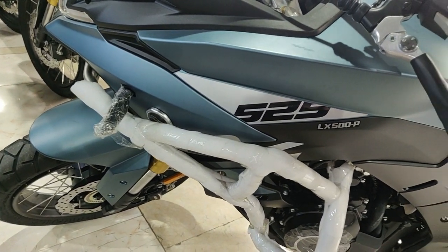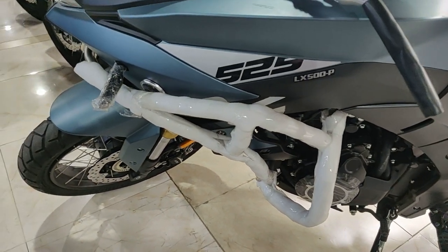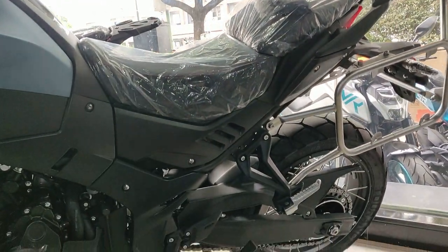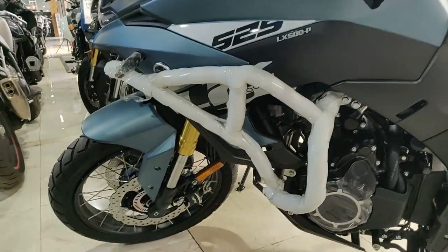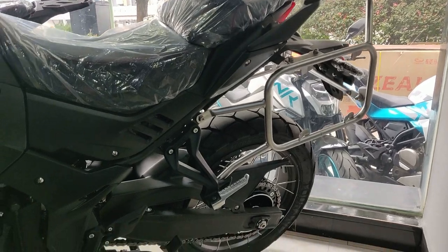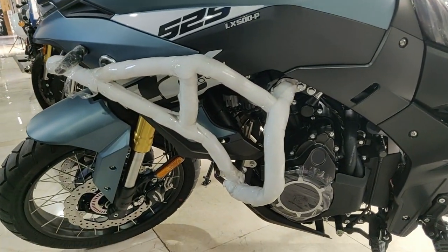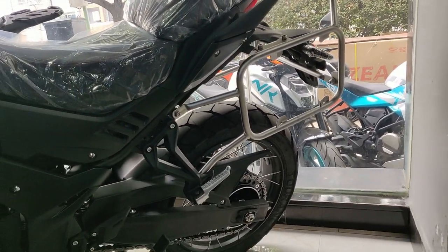And this is a Voge 525 LX500-P. Never seen or heard of this bike before. Looks like it's a new bike from Voge. So Voge used to be Loncin, but the name has been changed to Voge, and they've had quite a bit of success in the last couple of years, especially here in China, and they've come out with this adventure version. It looks really, really nice. From what I see here, it must be a 500cc engine, and it comes with its own crash guards and pannier racks. I don't know if these are extras, but they are pre-installed on the bike.